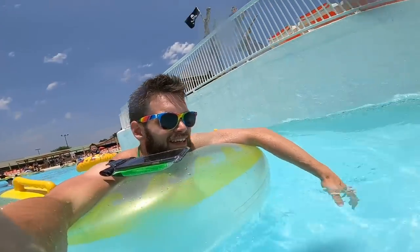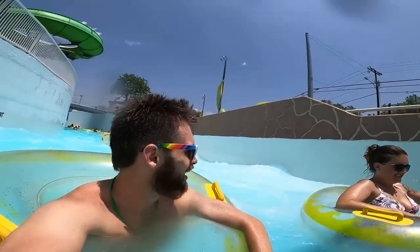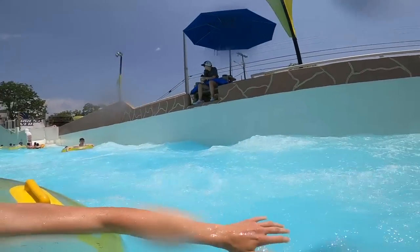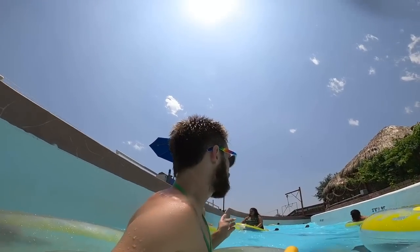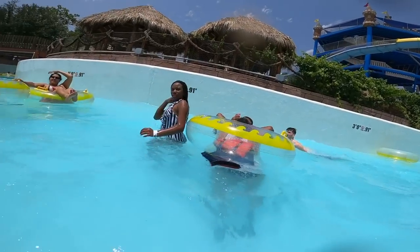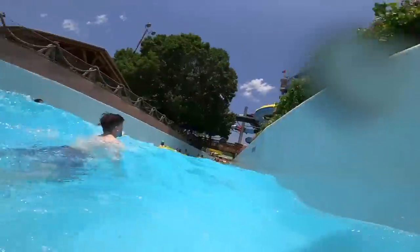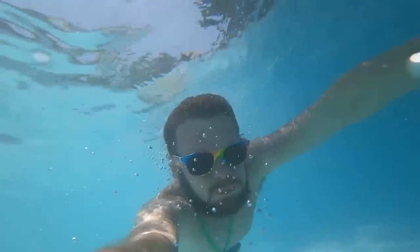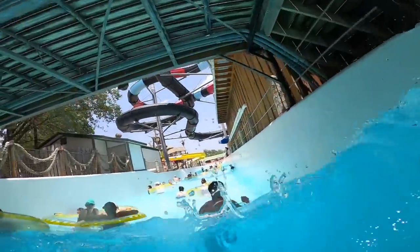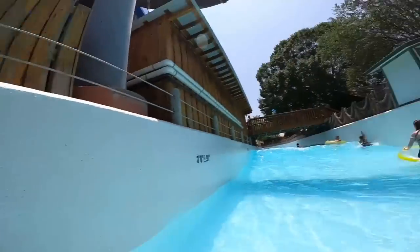That's a pretty good current. We're moving. Yeah. It's funny how much the waves build as you get further down. Are you gonna body surf them? Yeah. Okay, okay. It's so much bigger down here. Oh yeah! This is a big one!